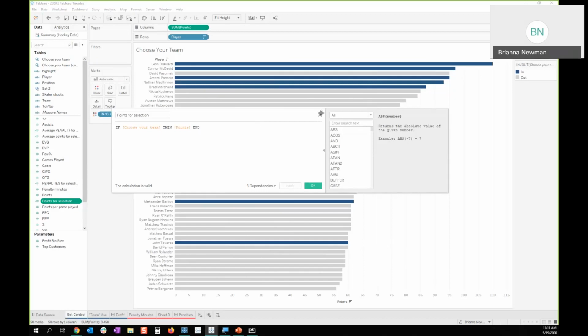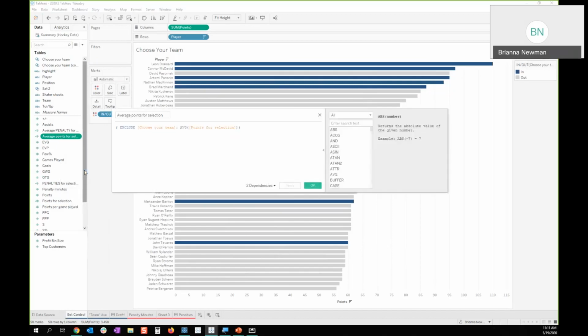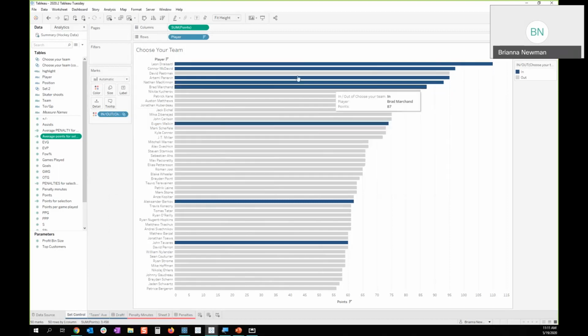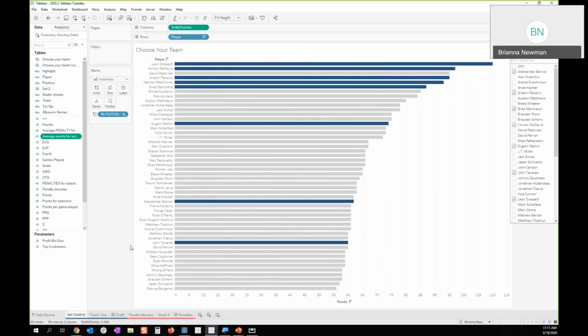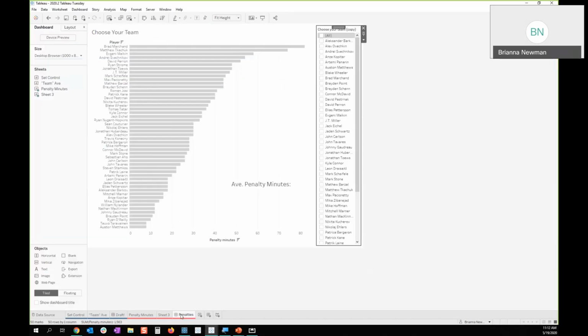Once we have the points, we can go into what is more of a level of detail calculation. So we want to lock onto that average for the set and then pulling the average for the selection. So two very simple calculations, and then the rest is just building the viz. So here we have our selections. This is just a drop down instead. And then here we just have a text box that's pulling through that attribute. I also built this out for penalty minutes so I can get a more comprehensive view of the people that I am drafting. So it's kind of funny to see the penalty minutes go up and up and up as you choose. So it's all about balance.